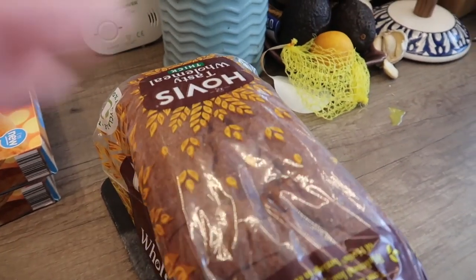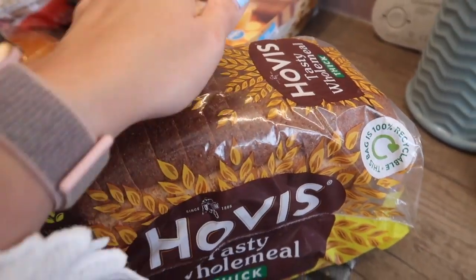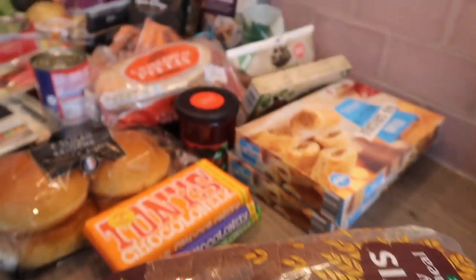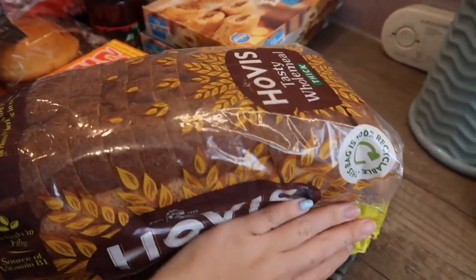And then I purchased a large loaf of Hovis Tasty Wholemeal thick bread. This will be for a sandwich for lunch times with some of that tuna, or for breakfast with some of that jam and that's it really. So yeah, I like bread, I'm a bread person.